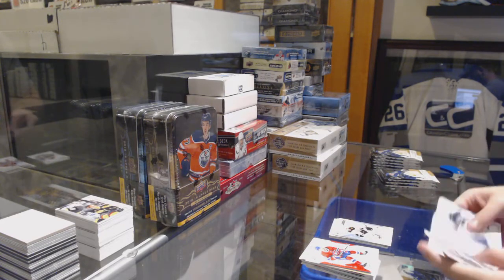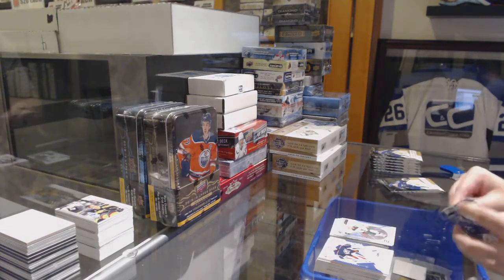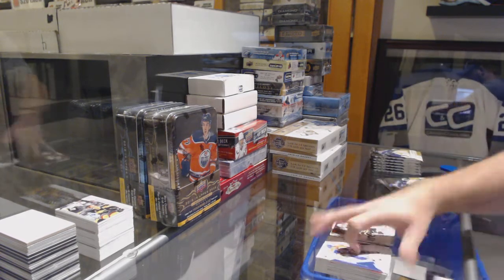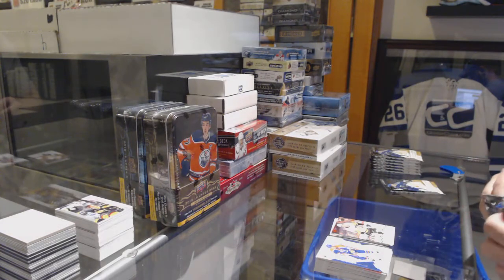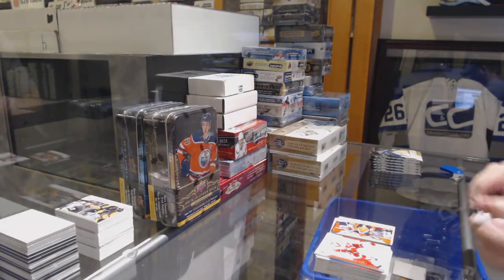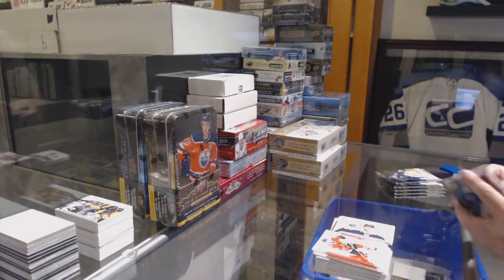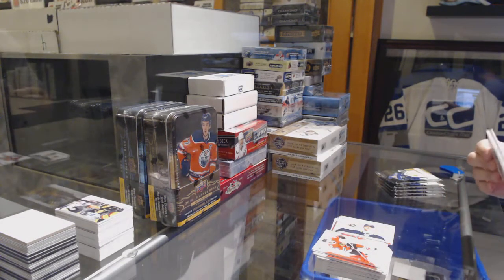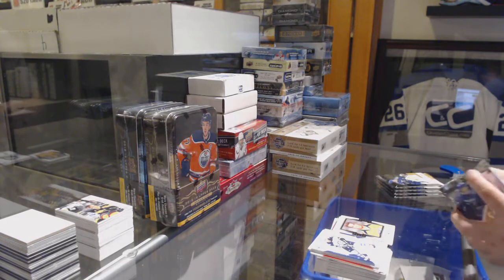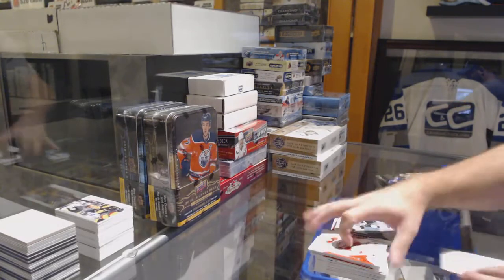$299. Spectrum Future Watch of Jordan Greenway. Nick Bjugstad for the Pittsburgh Penguins update. Moment of McDavid for the Oilers. Dolly Moment for the Buffalo Sabres. Viktor Arvidsson for the Nashville Predators. Spectrum of Kopitar for the Los Angeles Kings.